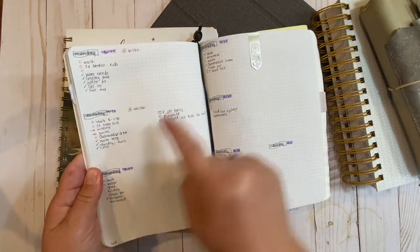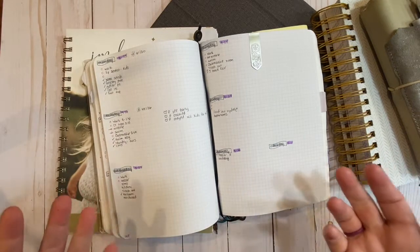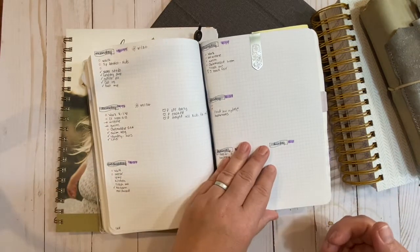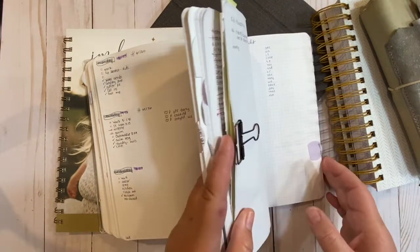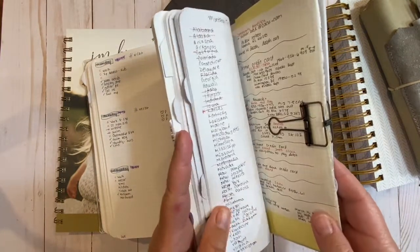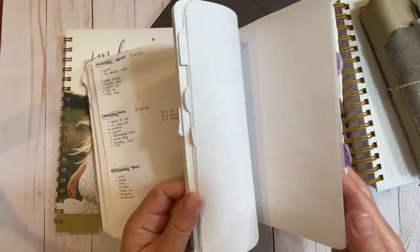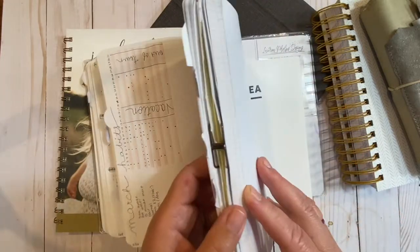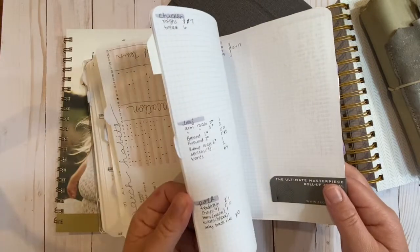Monday, Tuesday, Wednesday, Thursday, Friday, Saturday, and Sunday. Because at the time, I really needed daily and weekly planning. And so I have all of that set aside, and then I have all of my trackers. I have my food inventory. I have my book inventory. I have monthly habit tracking. I have, that's more of my food inventory.